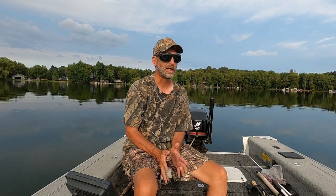Lake's looking a tad busy, isn't it? Well, here's the deal. A lot of us don't have a lot of latitude with when we can fish sometimes, and we don't always have the choices we'd like with where we can go to fish. So a lot of times we're in situations where we just simply have to deal with high boat traffic. And high boat traffic isn't as detrimental to fishing as one might think. And that's what we're going to do today. We're going to cover a couple of strategies when you're forced to deal with high boat traffic situations.